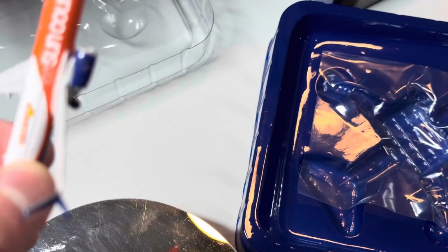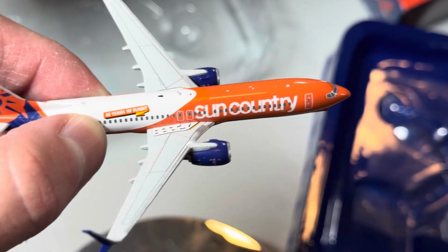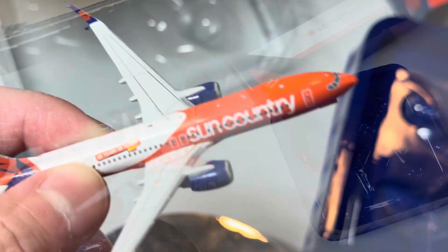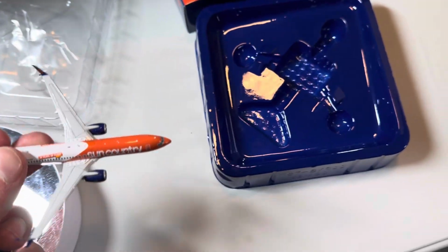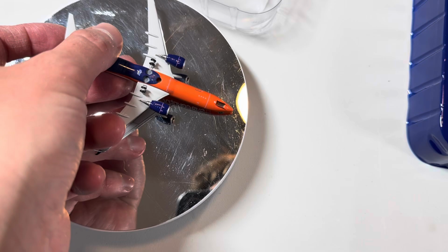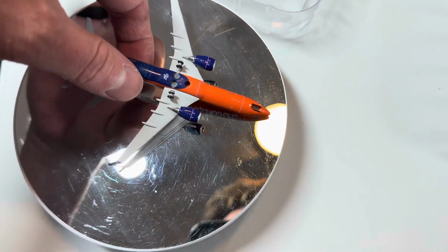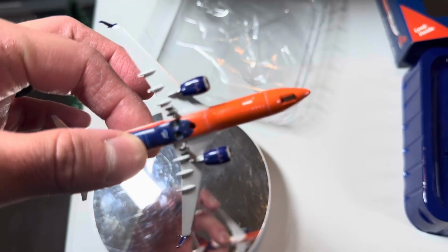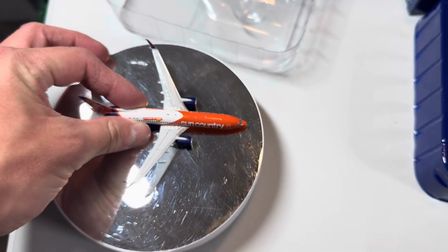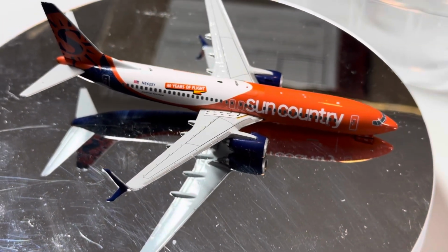Oh, looks like we're missing a nose wheel. But anyways, I'm not going to let that affect me right now. Look at this beautiful livery, guys. The lakes right there. Hold on. Well, guys, I take that back. The nose wheel is nowhere to be found. I'll let you guys know if it does turn up. But anyways, let me set this down nicely. Beautiful livery, though. Honestly, guys, I'm still impressed. If we don't find the nose gear, then we can do something else with this model. Pretty cool livery here indeed.